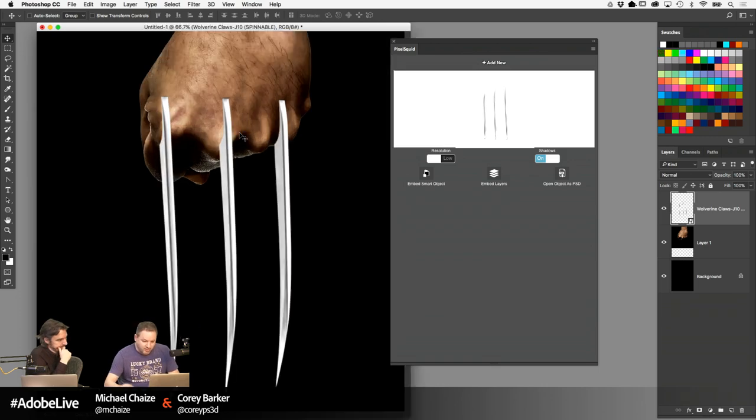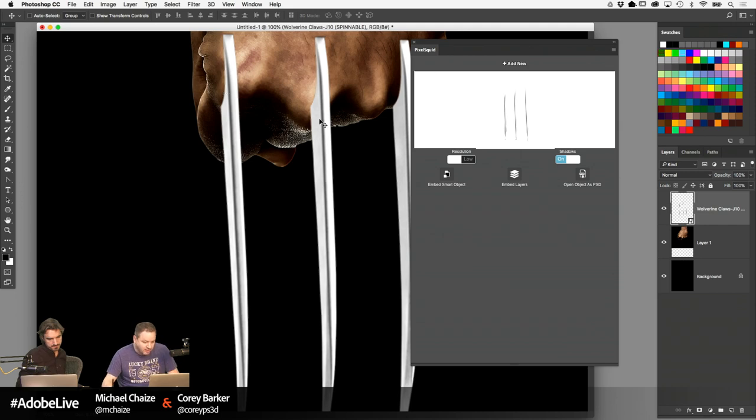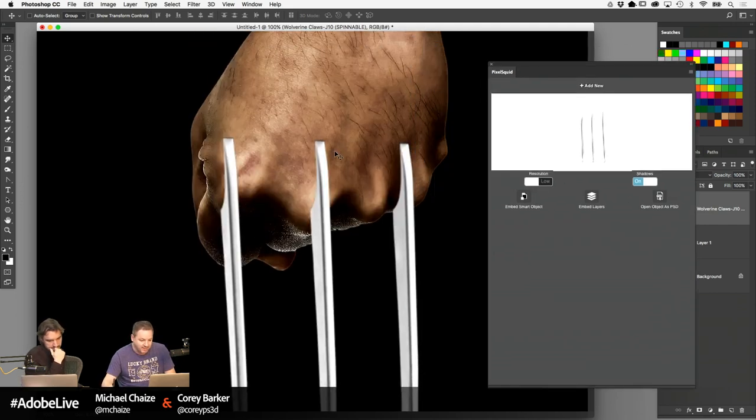So now you'll notice also here in the Pixel Squid panel, it's got a resolution setting which is on low, which is basically like working in draft mode. And then you've got shadows. We don't see it, well, I can kind of see it right here. Because we flipped the object, the shadows are now at the top. So see those little shadow elements right there? That's what you're seeing in the preview here. We don't need the shadows at all. So let's go ahead and just toggle that off. And then I'm going to go ahead and toggle on high resolution.